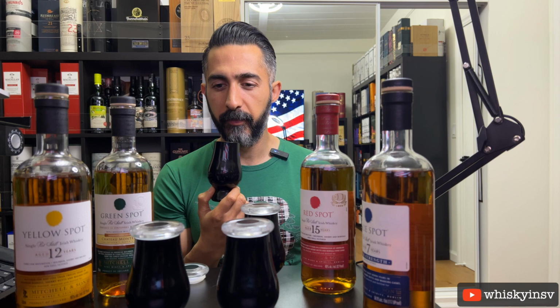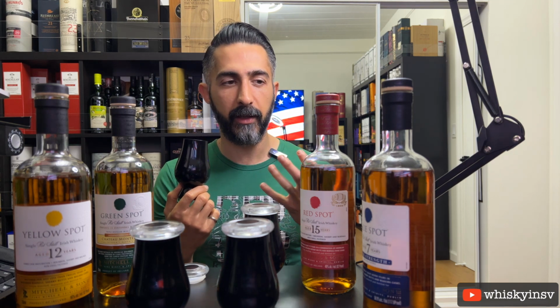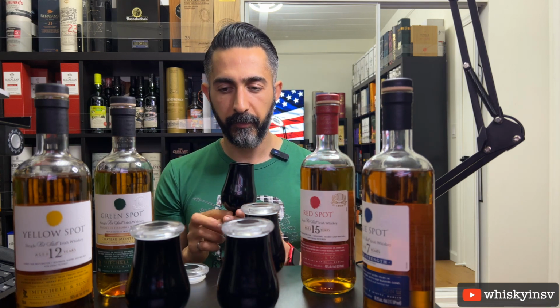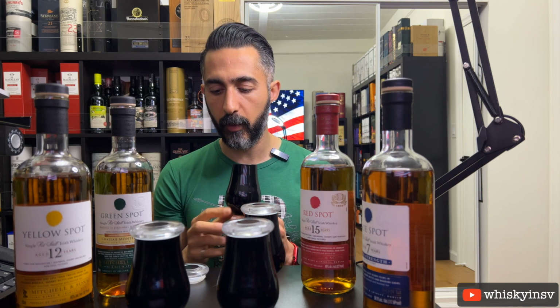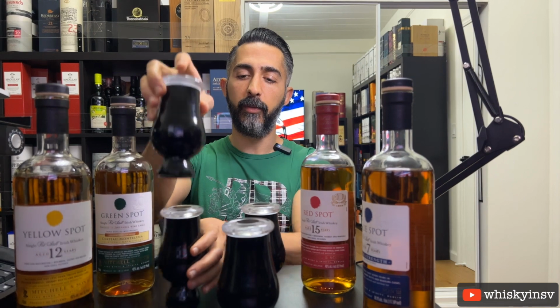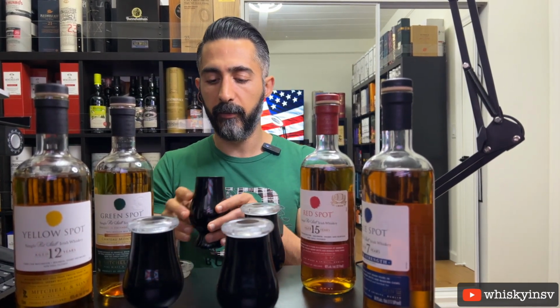Much smoother. A little bit of spices at the end, but nothing acidic that shoots back up your nose and just ruins the experience. I really like this a lot. I think it's quite nice. Let's put this next to the yellow spot, which I'm pretty sure I'm right about, and try this one.